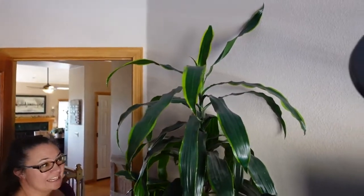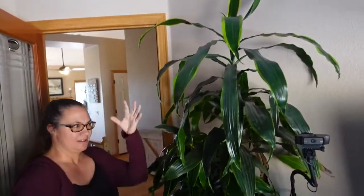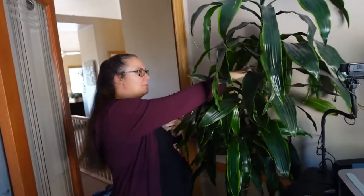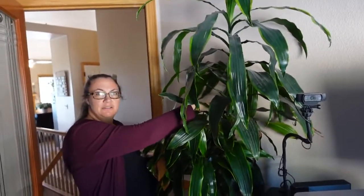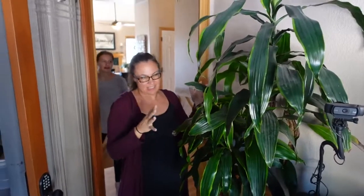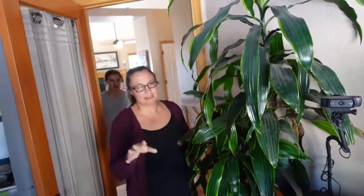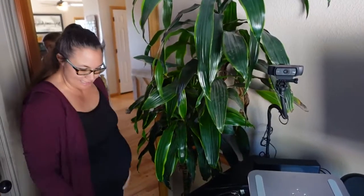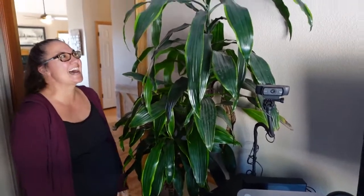This is a corn plant. It's another Dracaena. This is the one that's the same as the tall guy that's kind of twisted. Again, we got him and he was probably about this tall, like a year and a half ago. I was looking for a plant so that you wouldn't see my desk and all of the lights and monitors and such when you came past the door when this was open, obviously. And I think he does an amazing job of exactly that.